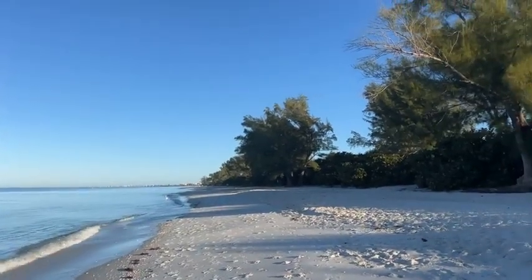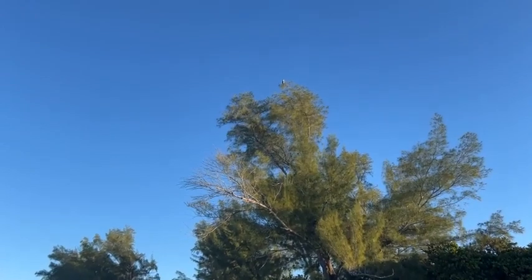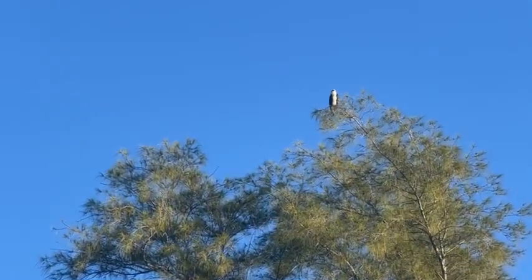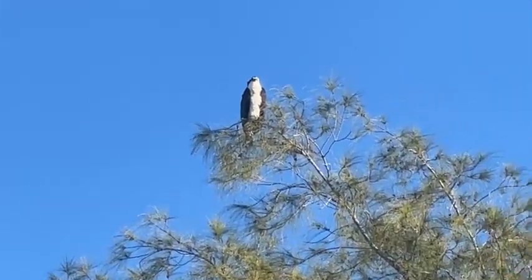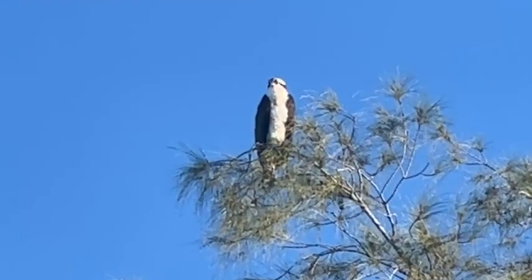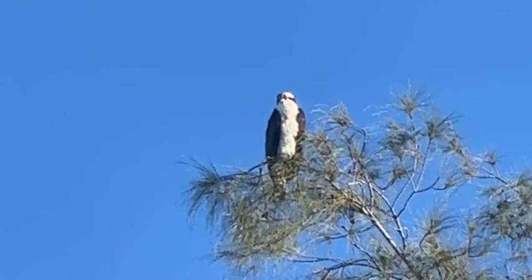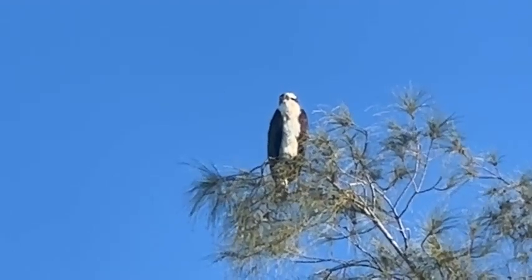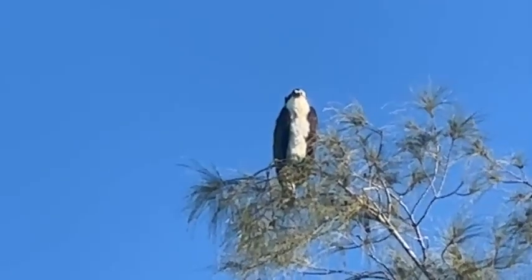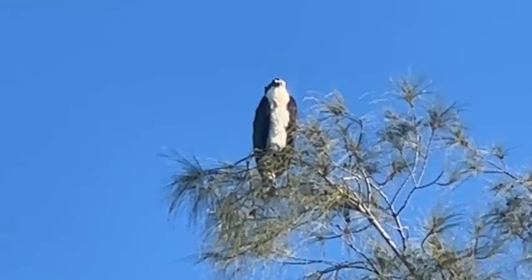Here's the osprey perched up here, looking for breakfast to come swimming by. And there's that guy with that gadget in his hand. Remember, Roy would call this a gadget. My phone and gimbal, the gadget. Inspector Gadget. And it's as close as I can get you.